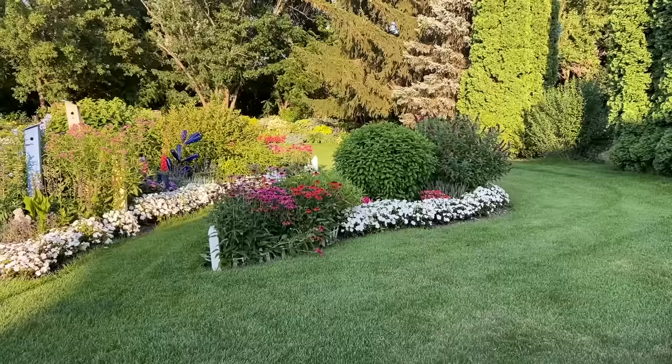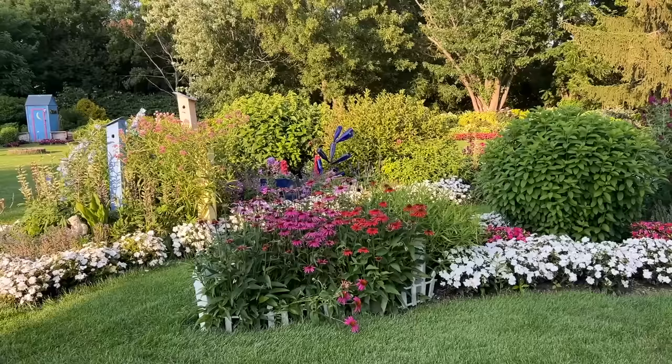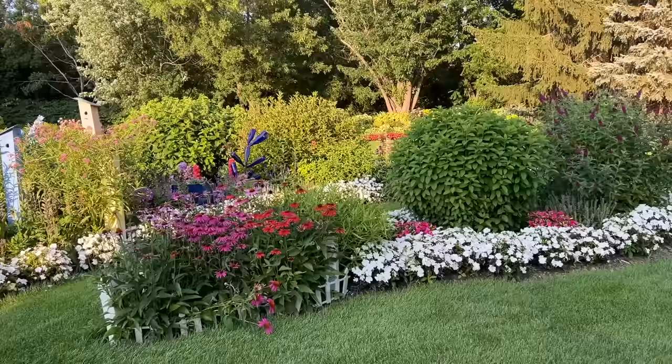Why we use so many Sun Patiens, especially here at the house, is because we really don't do a great job ourselves of getting out in the landscape and fertilizing all of our annuals. And Sun Patiens are one of those annuals that don't need a lot of fertilizer. So they thrive beautifully without needing to be fed.